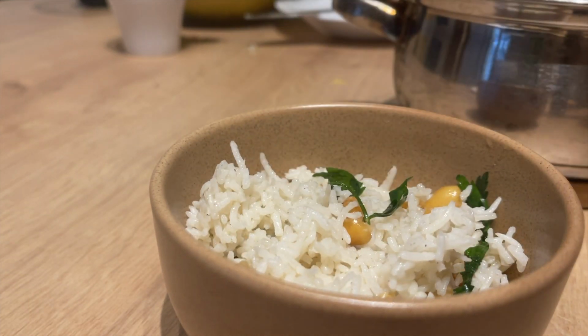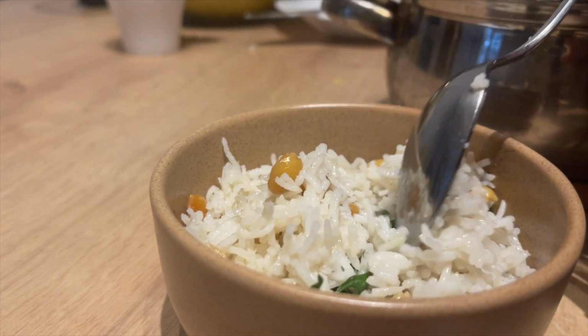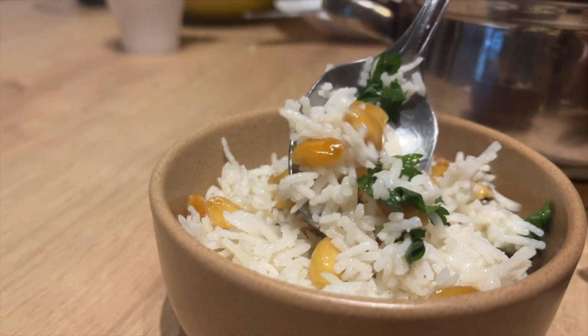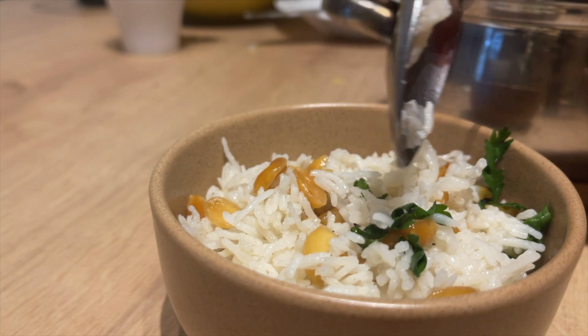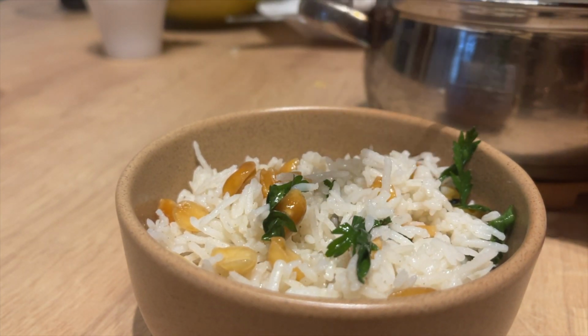The recipe says that you can have this on its own as it is, but I chose to have some chickpeas on the side just for extra protein. But do it your way, however you want it. If you want to add some soup or anything, just do you.